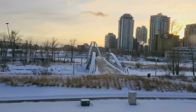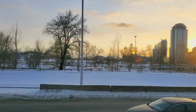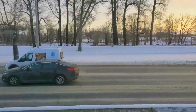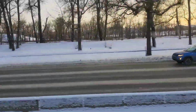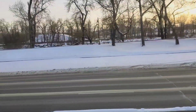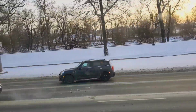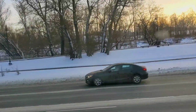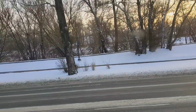Yesterday. Going side by side in the middle of the road is the C-Train line, and on both sides we have Memorial Drive. I'll be back when I am at the Franklin Station.